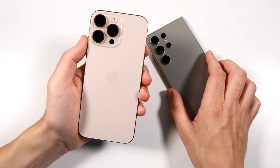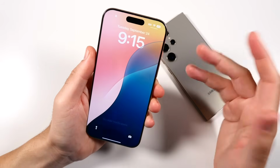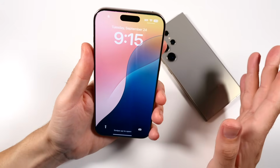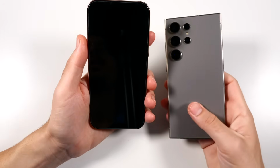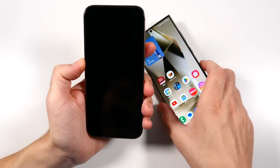But at the end of the day, I have to say, three days later, I've only had this for a few days. I think it's like four now. But this phone right here just feels like it was already beating the iPhone 15 Pro Max. The S24 Ultra was already beating that phone. And now it's just competing head on, I feel like, with the iPhone 16 Pro Max.